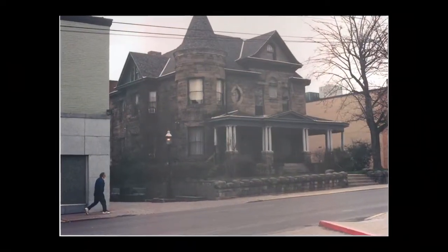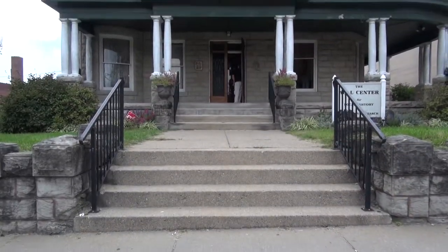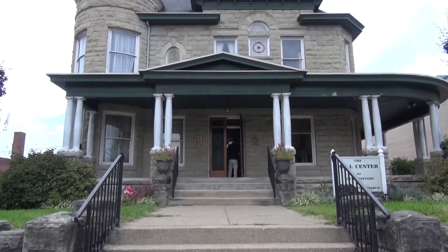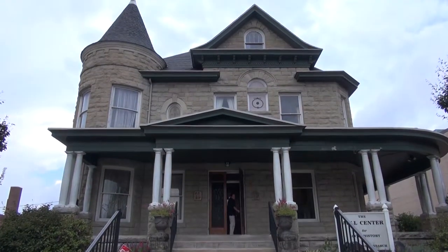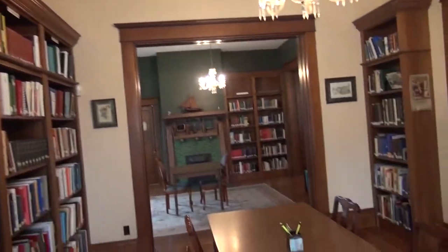What's your relationship with the main library, and how does all that work? Well, like I said, we originally were upstairs over there. We were basically the second floor local history genealogy collection, and now we're over here, and they refer a lot of people over to us. We refer a lot of people over to them. The collections actually interlock very nicely.